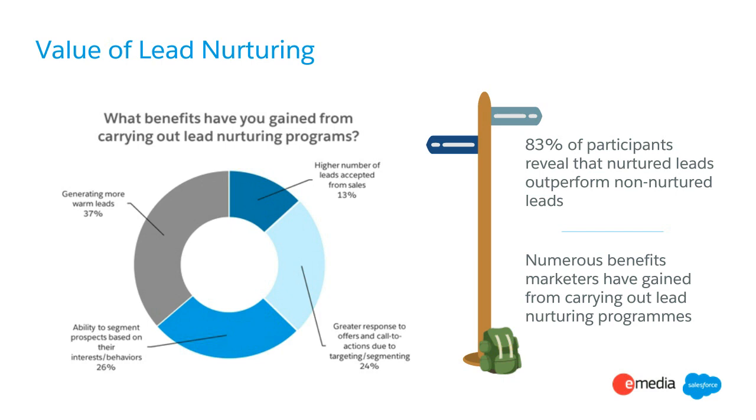They've also shown that this means that sales and marketing departments can work together in an effective partnership as a greater number of leads are being accepted by sales. One thing is for sure, lead nurturing is an indispensable tool, but to realize its true potential, we need to know how to harness this power and utilize it effectively to reap the rewards.